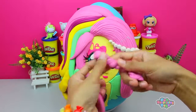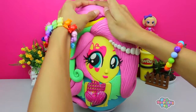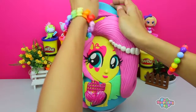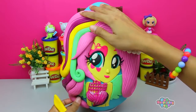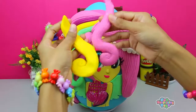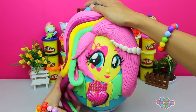Fluttershy is a student from Canterlot High School and one of the main characters in My Little Pony Equestria Girls. She represents the element of kindness. There isn't a kinder soul in all of Canterlot High than Fluttershy. She's always ready to help a friend in need, especially the four-legged furry kind. She's a really nice girl, I have to say, guys. She's awesome. Remove the curls.